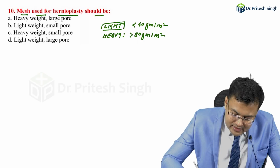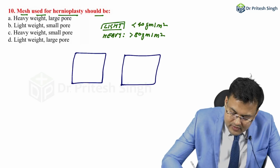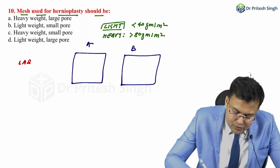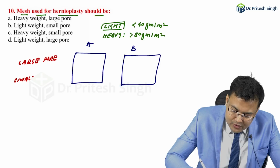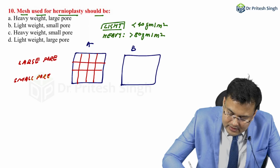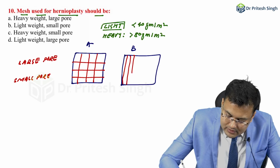Now it's very easy to understand. See, suppose this is a mesh, A and B. Both of these have almost similar area. Now see, in the meshes, there is a large pore mesh and there is a small pore mesh. What is the meaning? If you see the first one, these are the strings or threads, and in the second one, these are the threads.